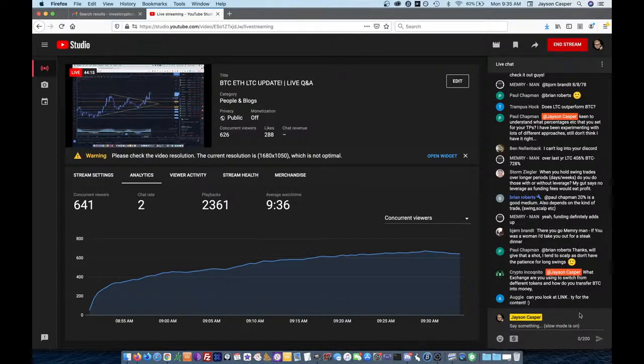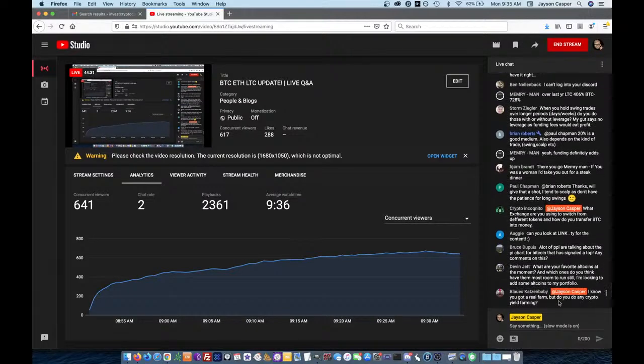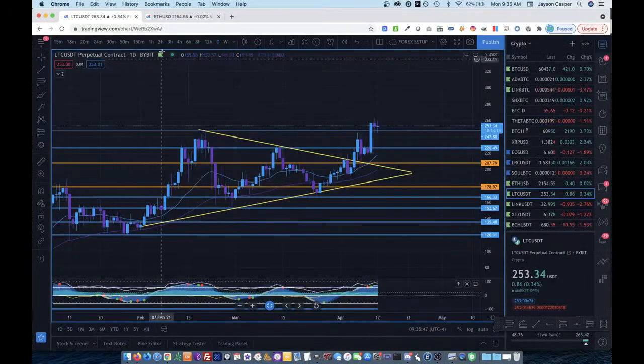Shout out to Crypto Incognito. What exchange am I using to switch from different tokens, and how do I transfer Bitcoin into money? I use Binance, and then if I want to exchange Bitcoin into cash, I use Coinbase. I don't do any yield farming. I do not, and I apologize.